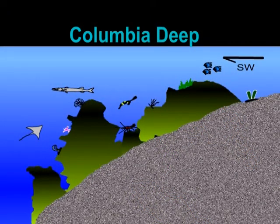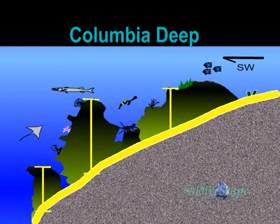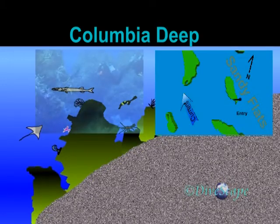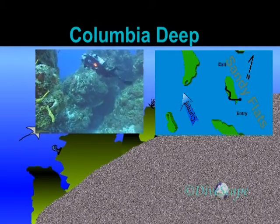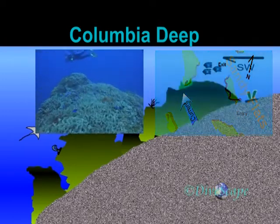The side profile depicts the wall and the signature towering pinnacles which rise from a steeply sloping sandy bottom. The beginning of the dive is typically spent weaving in and out of the many swim-throughs among the pinnacles as you head northward in the current. Then you finish the dive at a more shallow depth, drifting along the tops of the pinnacles.